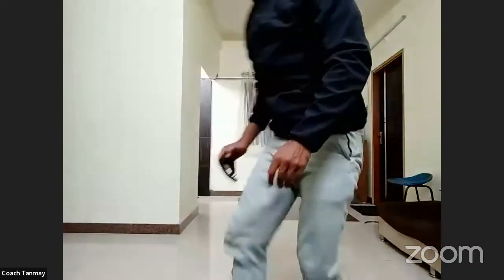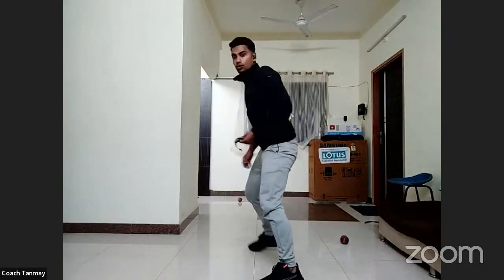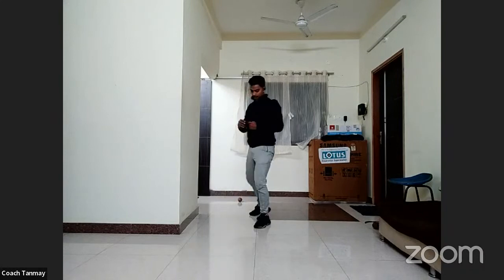And Jayashree, you have to keep your front leg heavy. You have to move your back leg like this, okay? So you have to move your back leg. Keep your front leg loaded all the time. Don't keep your legs like this.